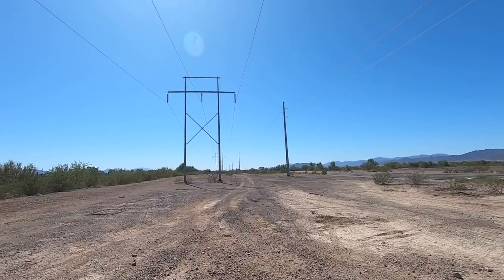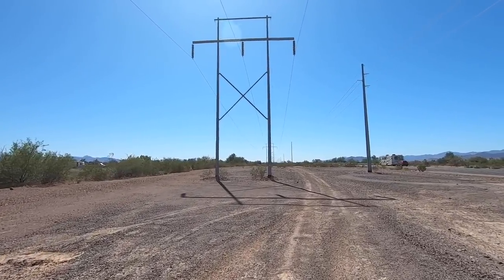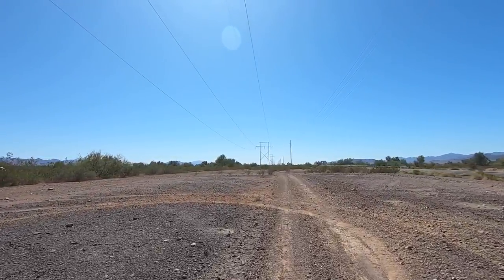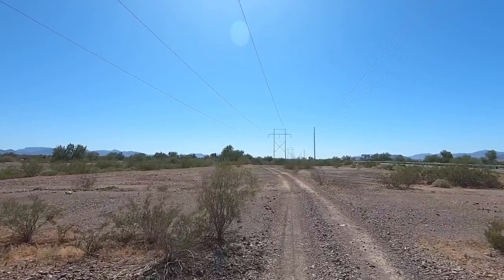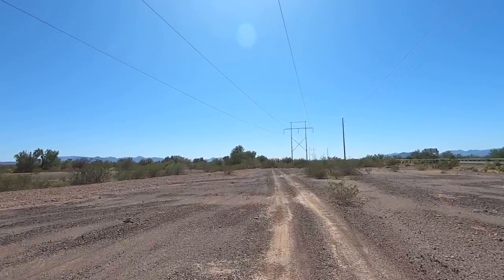Okay, for years I've seen ATVs on this trail here along the power lines. So we should just have to go past that wash. We'll have to cross the highway, and we should be in good shape, heading back towards Quartzsite. Yay! Boy, temperature's really heating up.